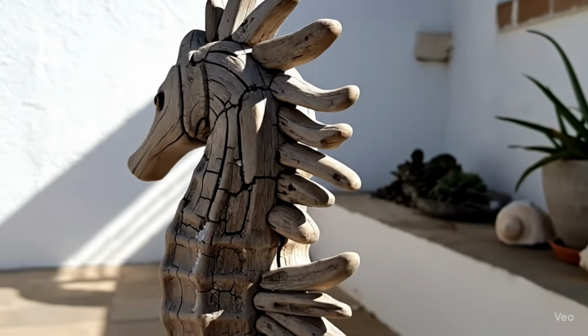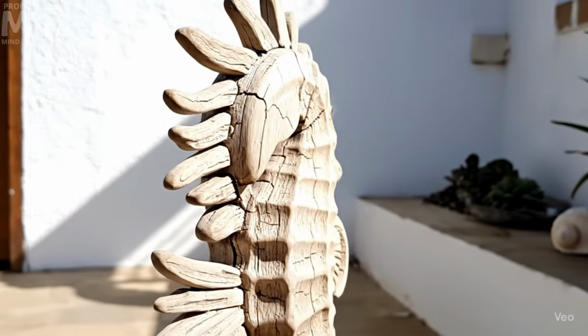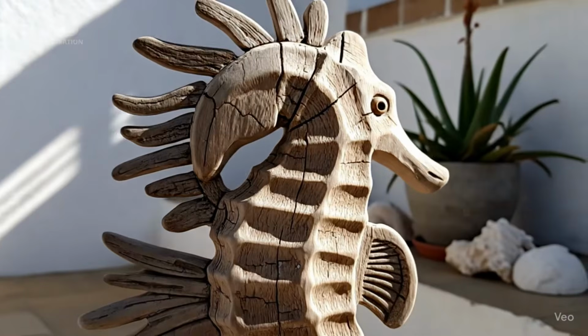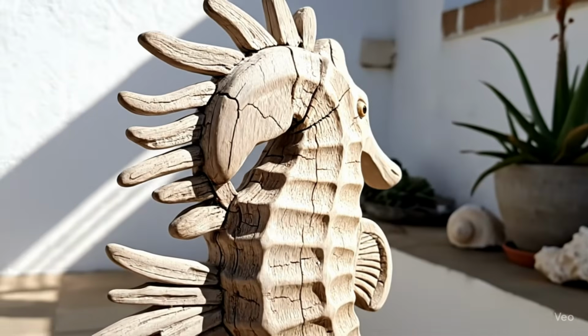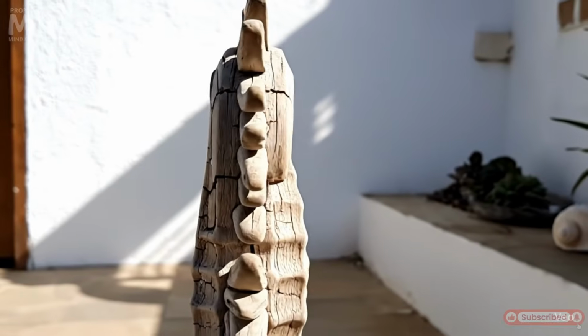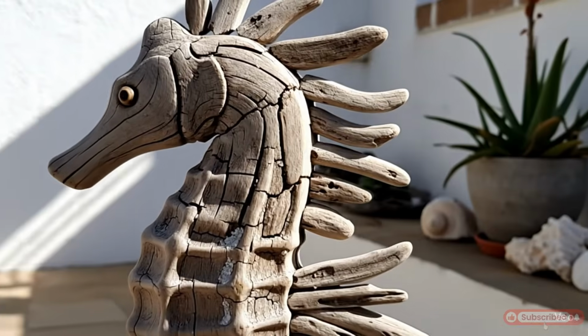The driftwood seahorse stands proudly, its curves soft yet strong, its colors muted by age and nature. You can see where the wood once floated, where it cracked, where it endured. Yet somehow, in those imperfections, lies all its beauty.